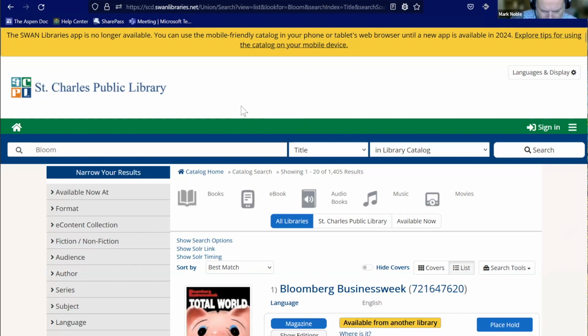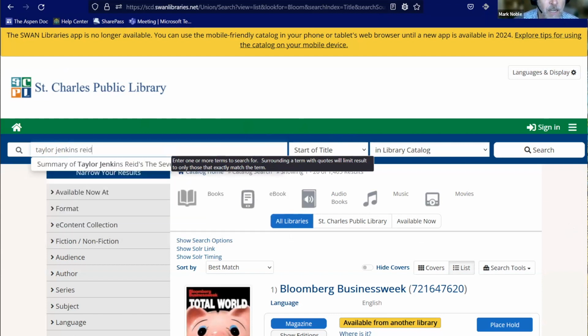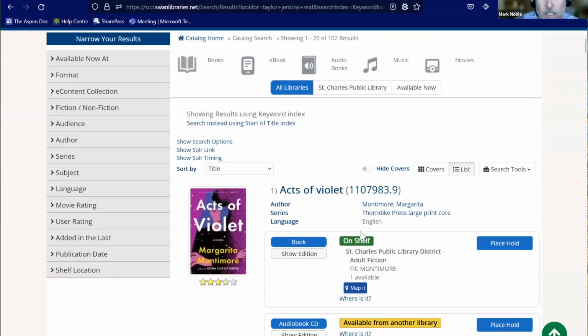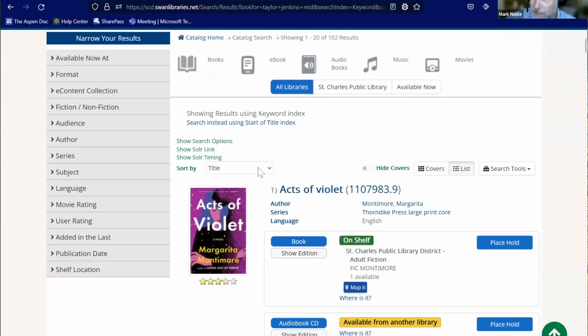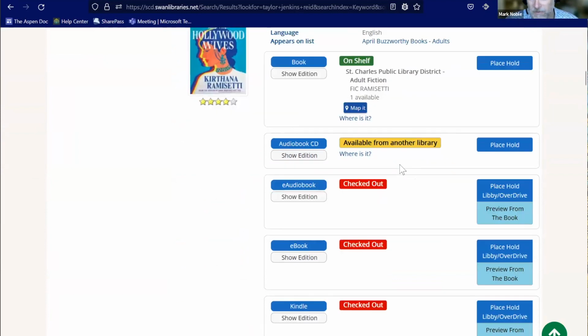Also did some work for when you're in a start of title search. So I'm just going to do a search for Taylor Jenkins Reid, which obviously there's not a start of title with her. So what was happening, this is looking at the old result, we were still sorting by title because we were doing a start of title search. We didn't find anything, so we converted to the keyword index. That gets really confusing for patrons because we've got 100 results here that aren't the most relevant.